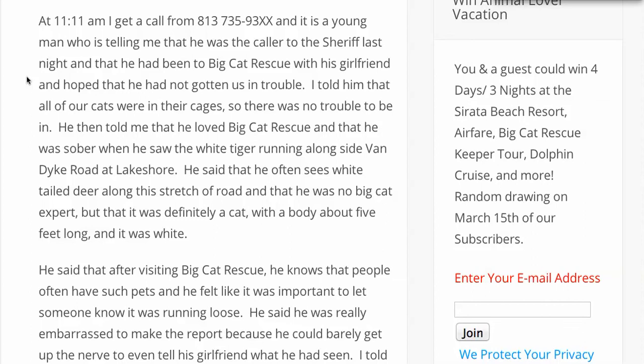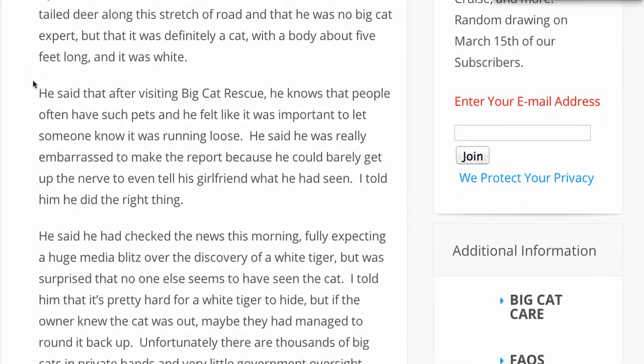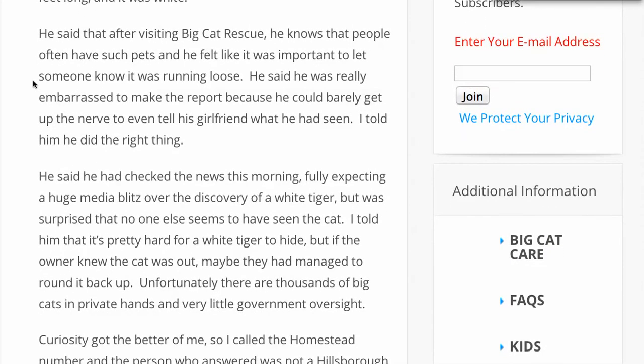He said that he often sees white-tailed deer along this stretch of road and that he's no big cat expert, but that was definitely a cat with a body about 5 feet long, and it was white. He said that after visiting Big Cat Rescue, he knows that people often have such pets, and he felt like it was important to let someone know it was running loose. He said he was really embarrassed to make the report because he could barely get up the nerve to even tell his girlfriend what he had seen. I told him he did the right thing.